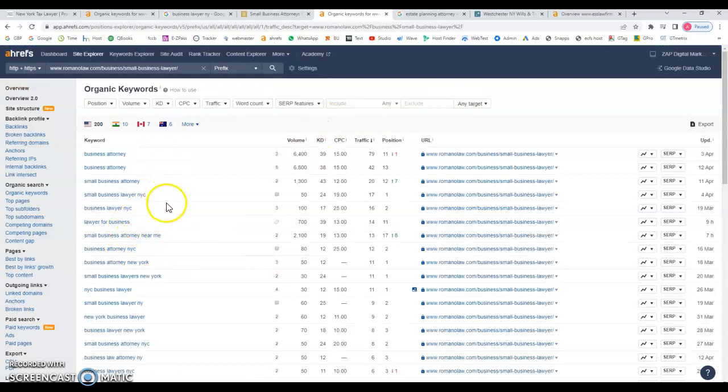And of course, let's see, a small business lawyer in New York City, there are 50 searches a month. And because they're ranking number 1, they're getting 17 visits to their website. If you ask me, those are 17 chances they get every single month to get new clients. Then we have this business lawyer in New York City. There are 100 searches a month. Because they're ranking number 2, they're getting another 16.